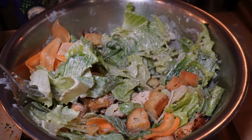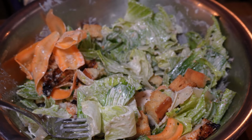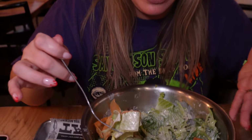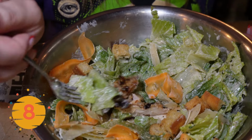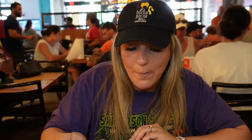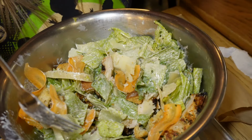It's honest. What I like is they toss the whole thing in the dressing. It's not like they give you a little cup of dressing and then it barely makes it onto everything. Like every piece is coated. Shaved parm, which I always think elevates a salad. I'm gonna give it an 8. So both things got an 8. That's pretty good. We definitely recommend Polite Pig if you're looking for something savory.